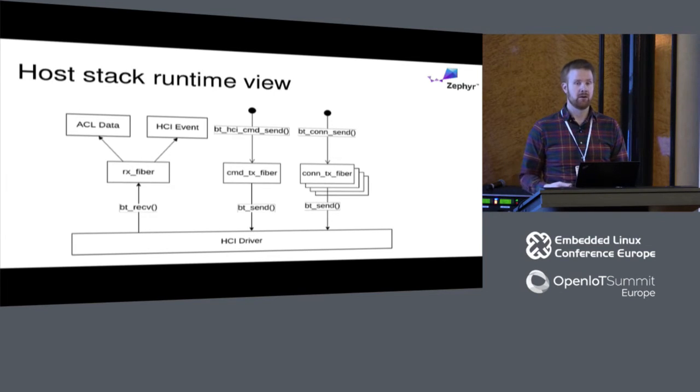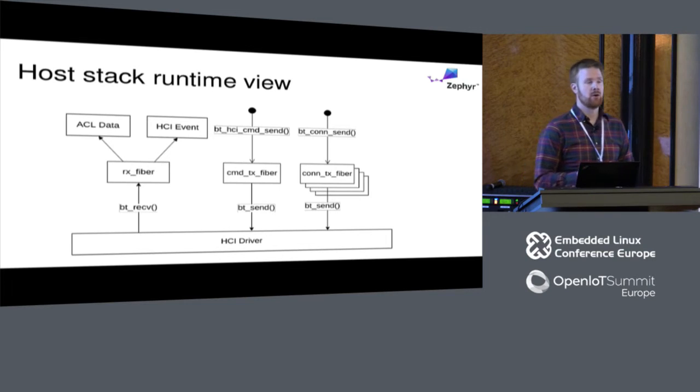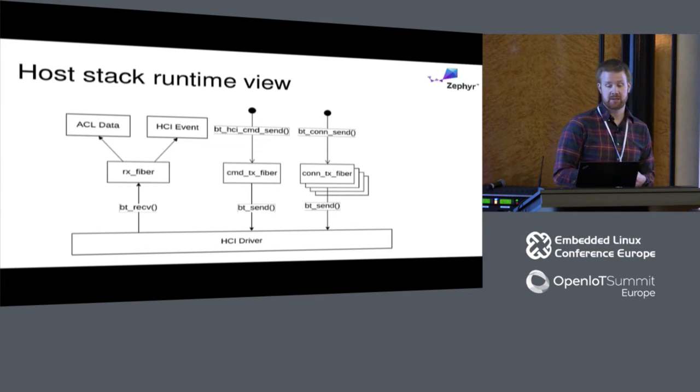For sending data out from the host to the controller, we have two fibers, one for HCI commands, for configuring the controller, for creating connections, and so on. The controller exposes its own flow control for the commands, which is why we have a separate fiber for this. The controller tells us how many HCI commands it's able to receive, and we shouldn't be sending it more commands than that. It will notify when it's ready to get the next command and so on. And this is actually mapped to a semaphore in the command transmission fiber.